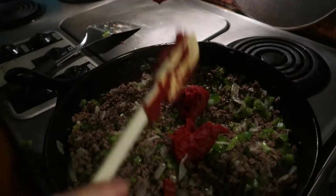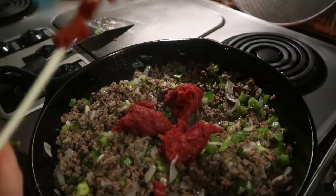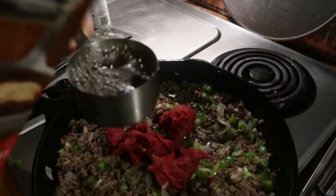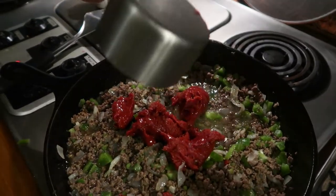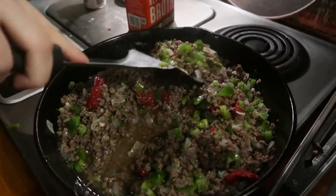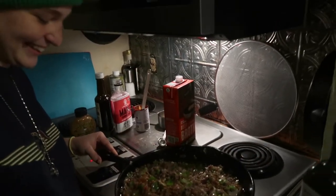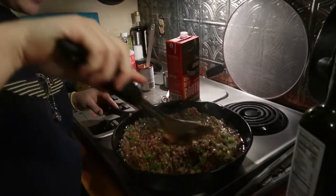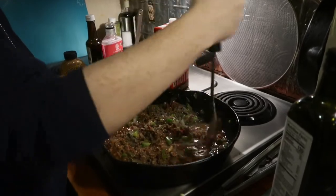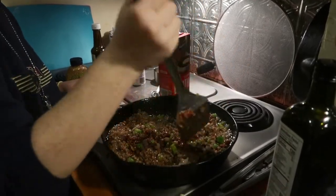Tomato paste. I know you guys can't smell this, and I'm sorry, but it smells really good. Let that cook to mingle all the flavors together while our spaghetti squash bakes in the oven.